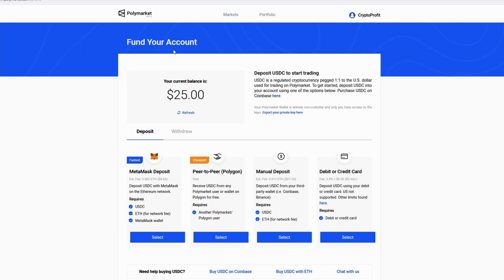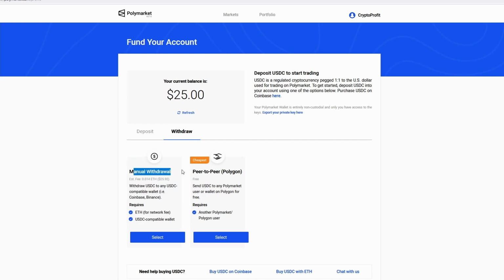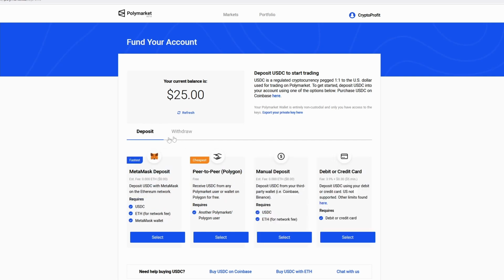First off, we'll go to our profile. It says fund your account, so you can actually deposit and withdraw very easily on Polymarket using MetaMask deposit, peer-to-peer Polygon, manual deposit, debit or credit card, and then you can withdraw with manual withdrawal or peer-to-peer Polygon as well. So we can refresh our balance, and we are still at that $25 mark. We also see that you can deposit USDC to start trading. USDC is obviously one-to-one to the US dollar.